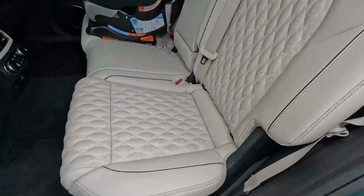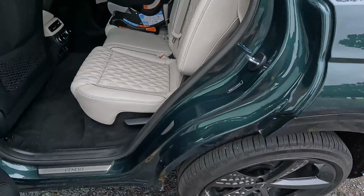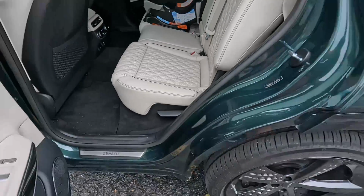And then you can just lift it back up into place. And there is your handle for your manual recline.